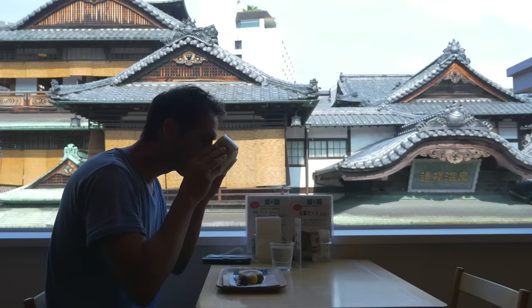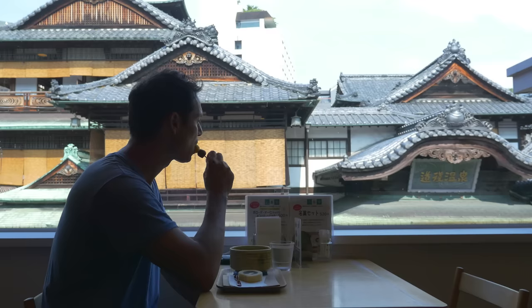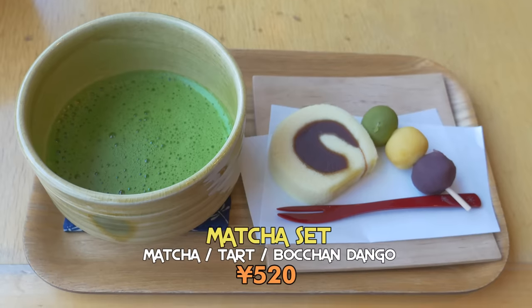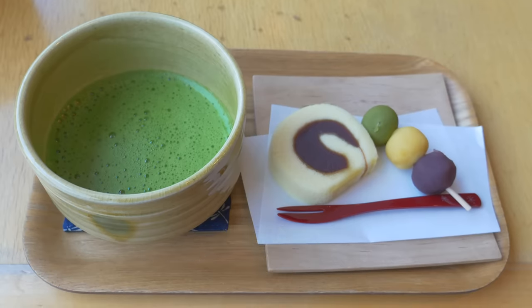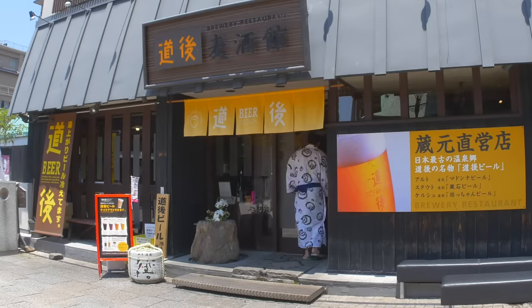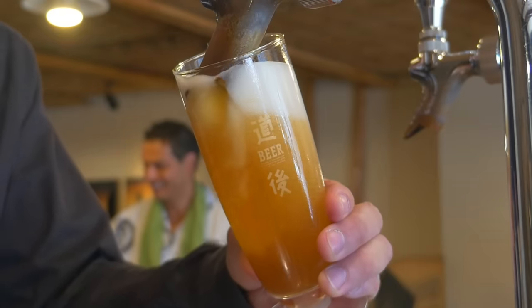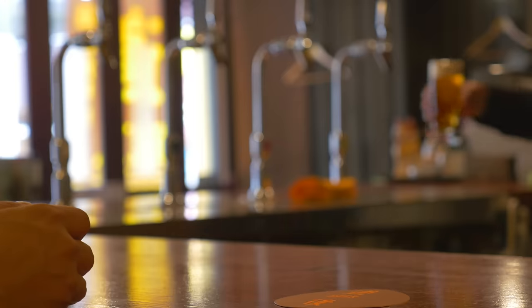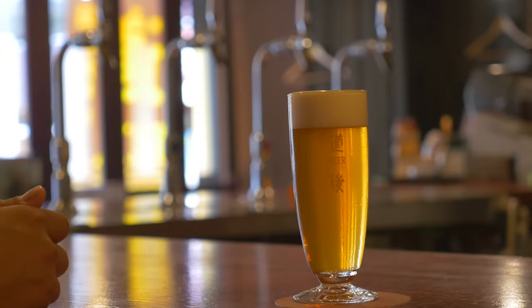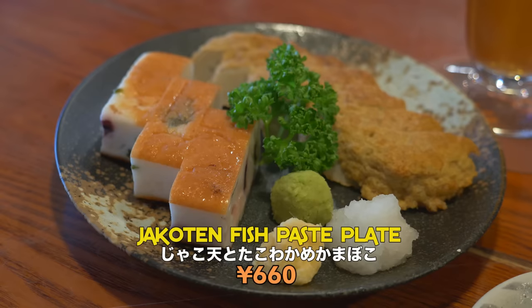I love the cafe right across from Dogo Onsen where you can get an amazing view of the building. As well as a cup of matcha and Matsuyama's famous tart and a side stick of Bochan Dango. If you're looking for something harder than tea, try the Dogo Brewery restaurant across from there. It serves locally made craft beers. Food like this plate of beer-infused fried fish paste, which goes great with a brew.